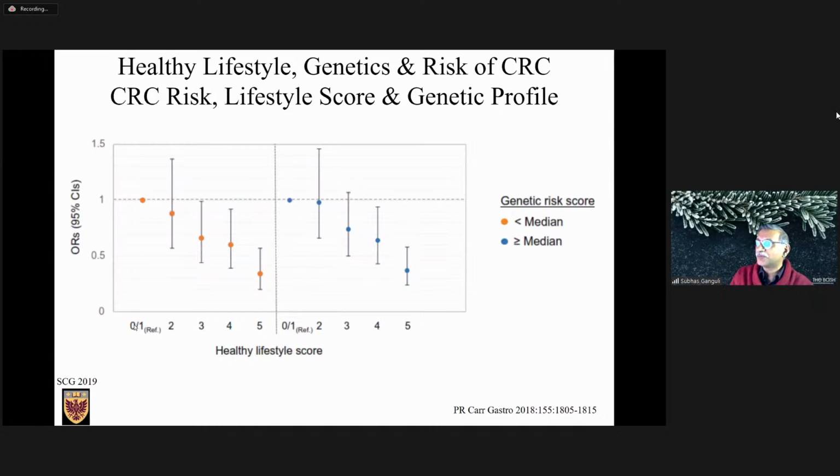The score could go from 0 to 5 for healthy lifestyle. So orange means you had a low genetic risk of colon cancer. And as you can see, as your lifestyle score goes from 0 to 5, your risk of colon cancer comes crashing down. But the interesting thing is even in the blue dot people, those who had a high genetic risk of colon cancer, once again, their risk of colon cancer came, whoopsie, crashing down the healthier their lifestyle was.